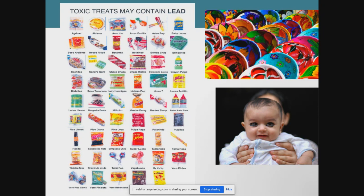On the left are some of the many treats that contain lead that come from other countries. Oftentimes you can buy these in dollar stores and other stores that serve international communities. On the lower right is a baby with a very common practice in the Middle East called makeup to prevent evil eye.